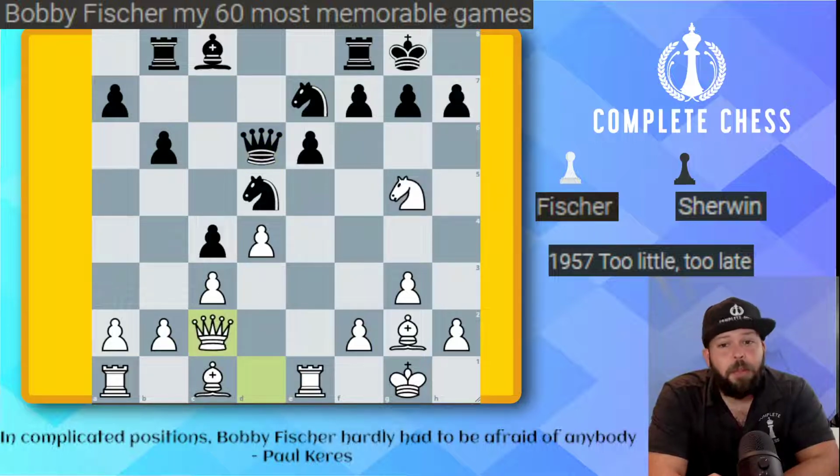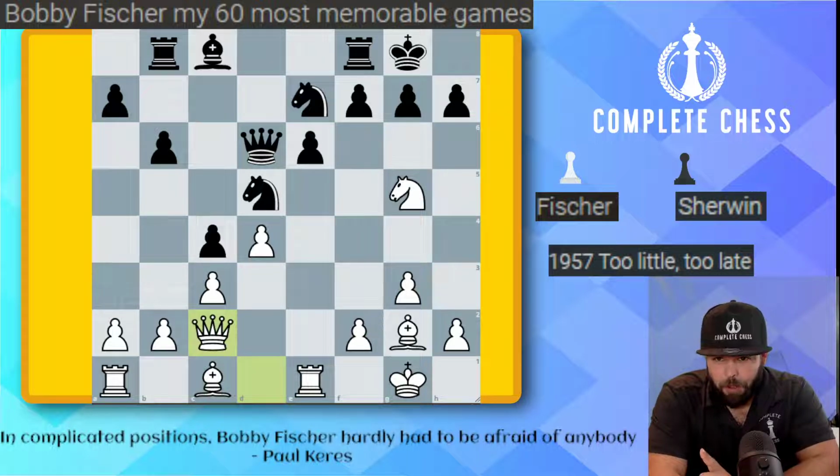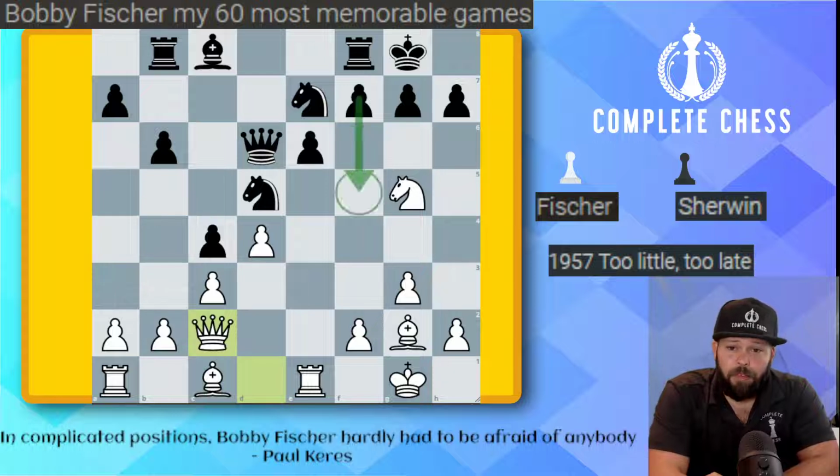Queen c2, beautiful move. Notice h6 is no longer a move because, well, if they do this, they just get checkmated, right? Which only leaves two other moves here. Well, if you're thinking about this strategically, you could either play f5 or g6. Well, g6 gets played in the game.